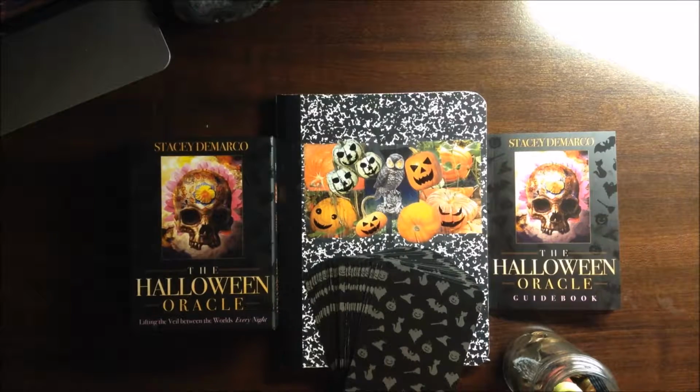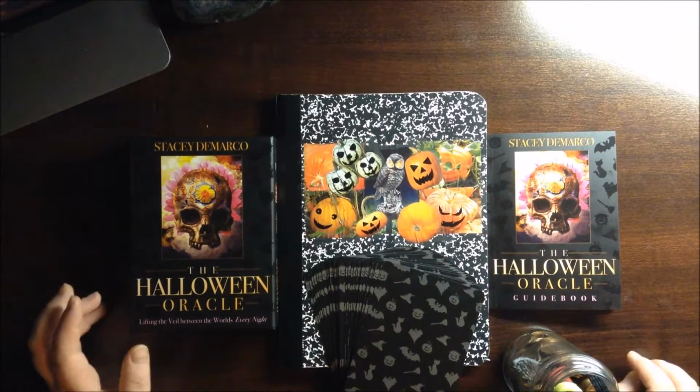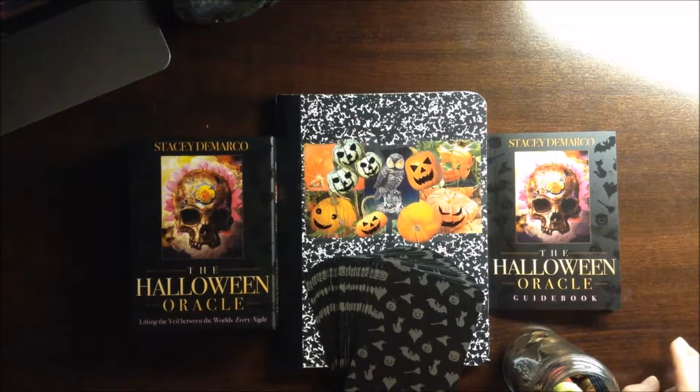One of the reasons why I didn't film that day is because I wanted to get a journal that kind of went along with this, because I really love this oracle. It just looks beautiful. I love Halloween, and I just wanted to make a thing of it for myself.